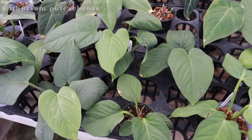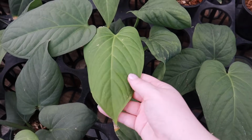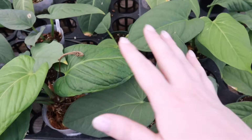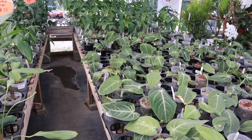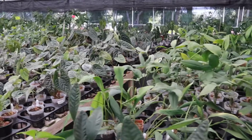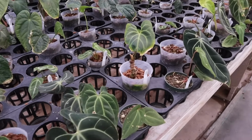Yeah. Got some Pokashense, which I got mine from Ecuagenera as well, imported, which is very fun. I literally have not seen this anthurium since I had mine. Swaths of anthuriums, all different prices, all different styles, some luxurians, some more velvety ones.